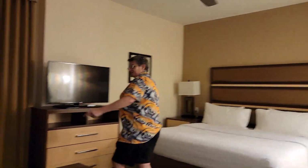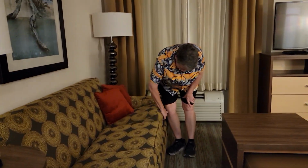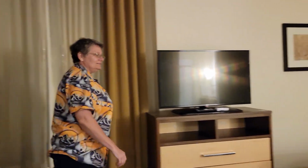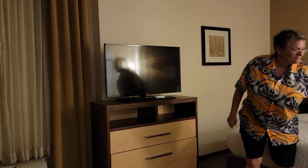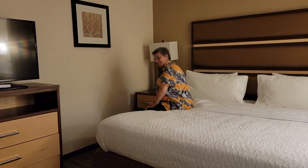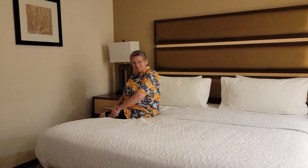Still, I like it. Got our kitchen right here when you walk in the door with a microwave, two stove burners, a coffee maker, dishwasher, and they have a few dishes in here. So if you're here on vacation or for a few nights, you don't have to go out to eat all the time. Full refrigerator and freezer.